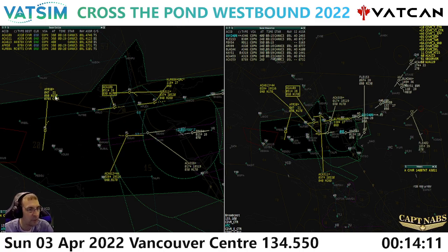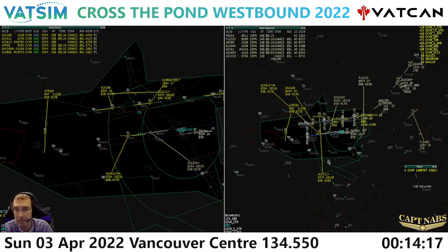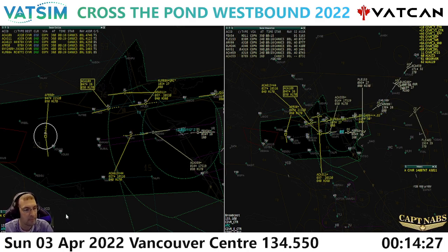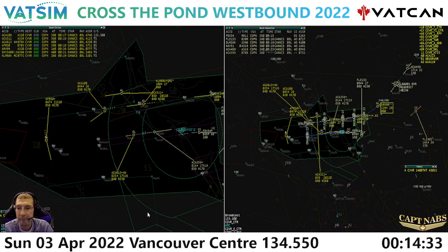Air France 50 heavy, speed 200 knots, turn left heading 100 to intercept, cleared ILS 08 left. Turning left heading 100, and speed 200 knots. We'll intercept the 08 left ILS. You got it.